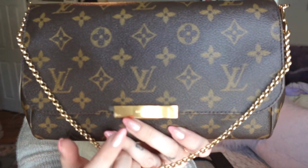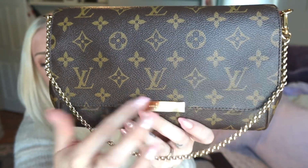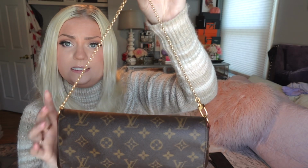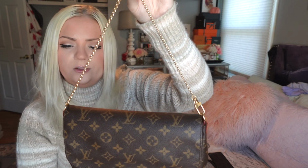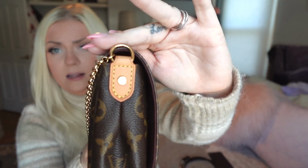Moving on to the Favorite MM, this is the monogram version. If I didn't mention that, the PM is the Damier Ebene, but this one is in the monogram. It features the same thing. Basically, you do have this little plaque. Again, I purchased one that has this little protective sticker. This bag has the same kind of shoulder strap that is not detachable on one side, and it is detachable on the other side. This strap drop is, I believe, 7 inches. You do have the untreated vachetta leather right there.